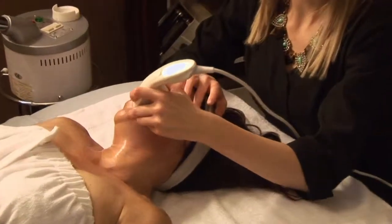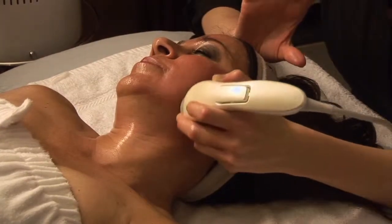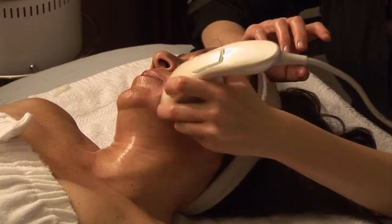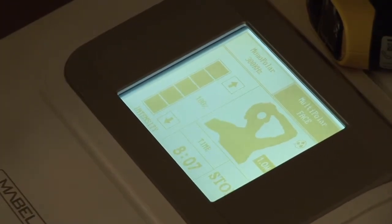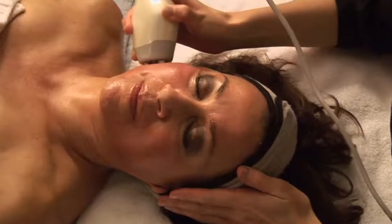So she's feeling some vibration, some heat, as we're driving that radio frequency energy into the skin. There's no downtime with this procedure. In some patients, there's redness and splotchiness, but no social downtime.